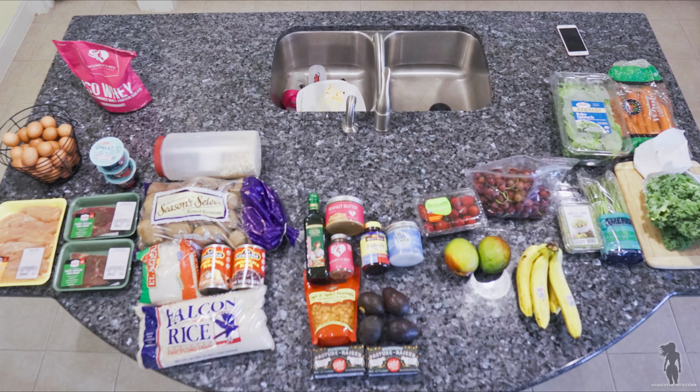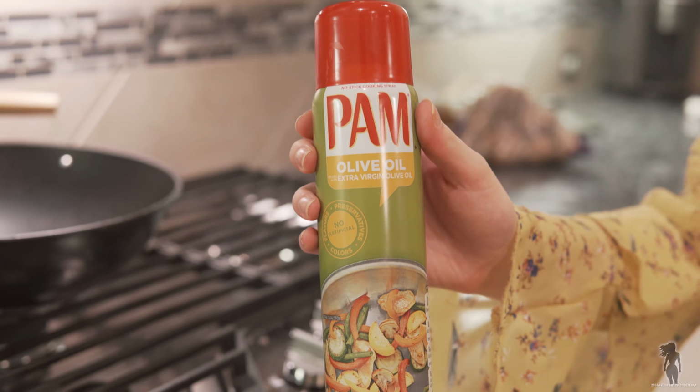So I'm gonna go ahead and give some meal examples to give you guys an idea of how I structure my meals. So for breakfast, typically I will eat eggs with avocado, or if it's a higher carb day or a leg day, I will eat eggs with avocado but with oatmeal and strawberries on the side. I usually cook my eggs with olive oil spray.